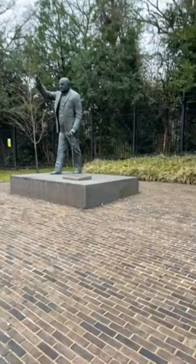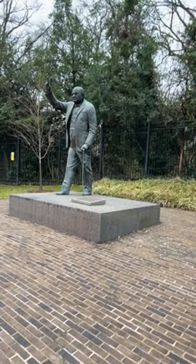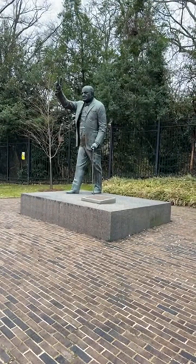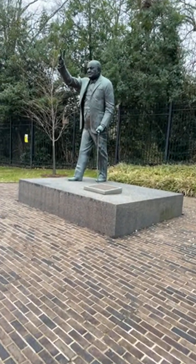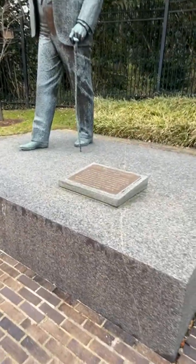And here's a nice bronze sculpture that needs no introduction, but just in case future generations don't know who this great man is, this is Winston Churchill, out front of the residence of the British ambassador here in the United States.